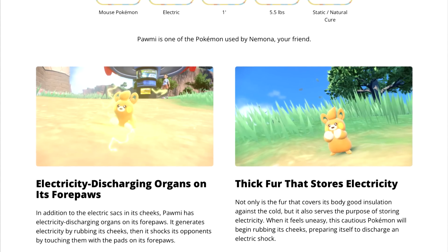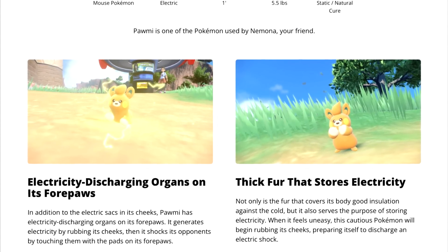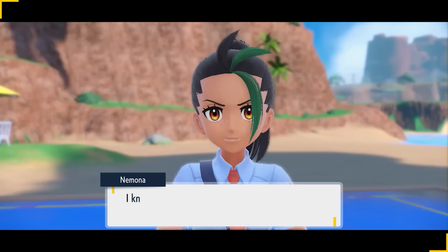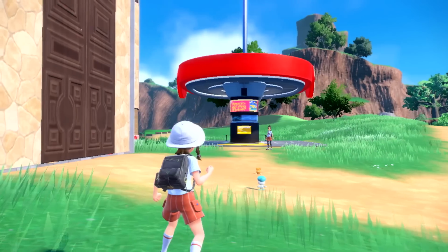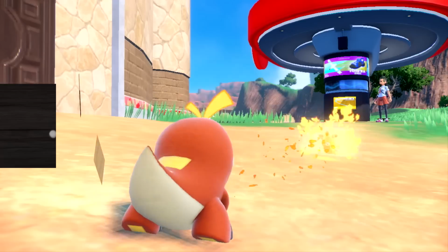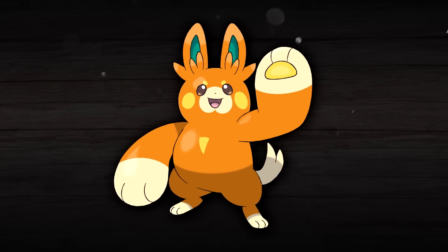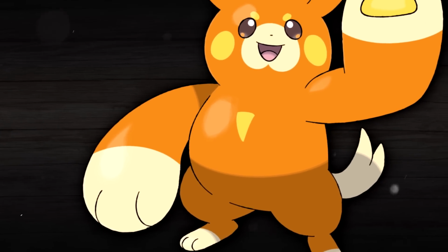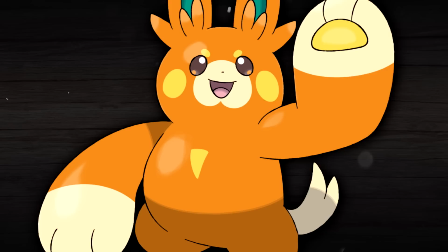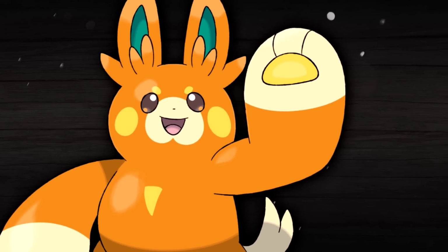Pawmi's whole deal is that it has really big forepaws, and it uses them to rub against its cheeks and shock people, basically. And with these oversized paws, Pawmi has the golden opportunity to evolve into something that makes even more use of them, to the point where it could actually punch stuff. And that is exactly the kind of potential that Pawmi takes advantage of. And it is for this exact reason that we designed Pawmi with such big arms and hands, because it is going to use those big fists to deliver shocking punches to its opponents.